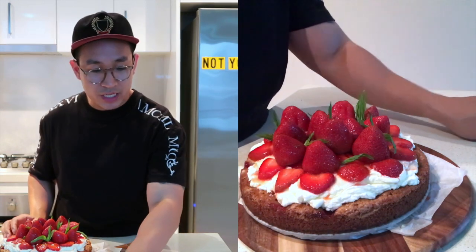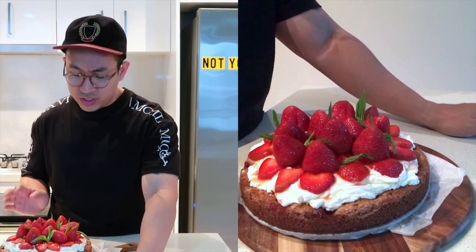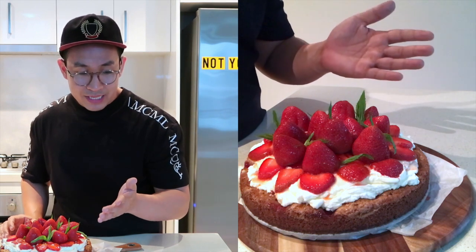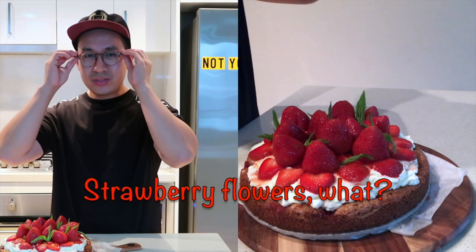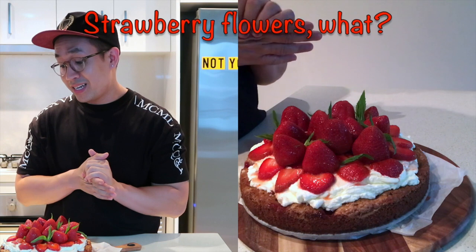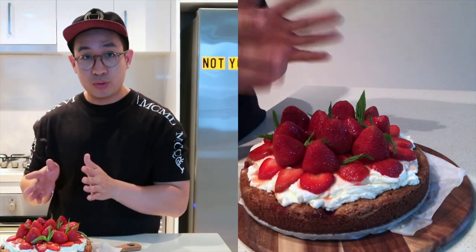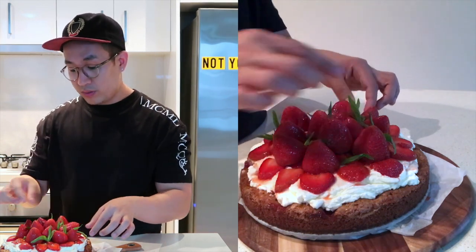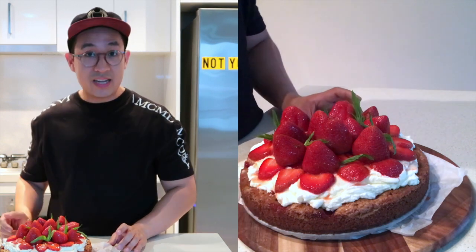So the recipe says that you have to use basil leaves and strawberry flowers to garnish the cake, but you know, really, who eats those? I don't even know where you get your strawberry flowers from, to be honest. And I don't know whether they're edible or not. So what I've done is I've just put some tiny mint leaves on top, just to give it a bit of color. And you can eat that as well if you like.